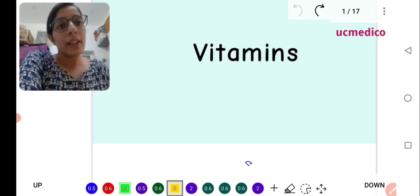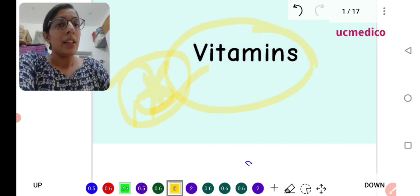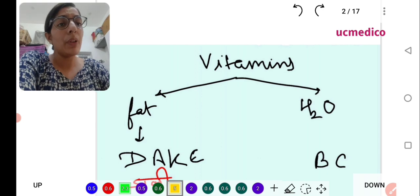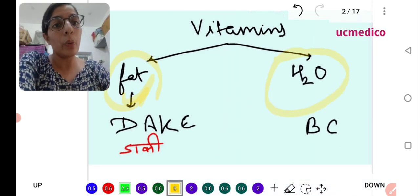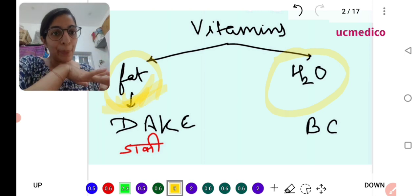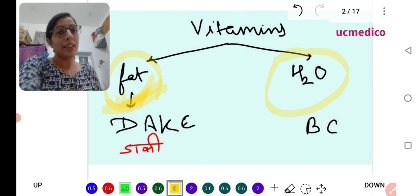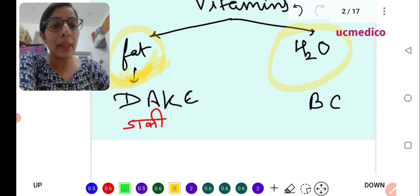So today's topic is about vitamins. Crisp notes, be quick. As we know, there are two types of vitamins, fat soluble and water soluble. In this video I am going to discuss only fat soluble vitamins. For fat soluble vitamins, you can remember it from DAKI. DAKI is a Hindi word which means a person who eats a lot, still he is hungry, he needs more food to eat. And water soluble is vitamin B and C, that is BC.